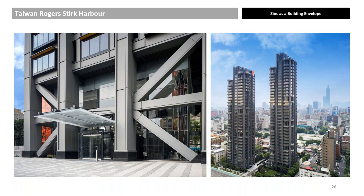Moving down to Taiwan, here we've got a very different type of architecture, very different type of use. The Towers, One Park, which are two 35-story buildings in Taiwan designed by Roger Stirk Harbour. Zinc's been used, it's a honeycomb panel, honeycomb backing, giving stiffness to the zinc, but it's used here as a rain screen. So there's the column covers and the detailing around all the windows all the way up to the top of the buildings in the quartz zinc.